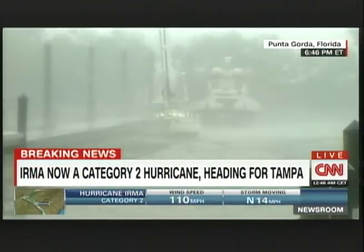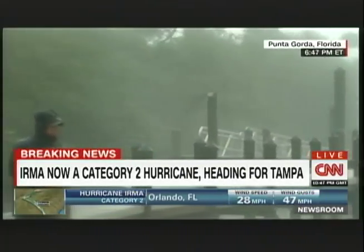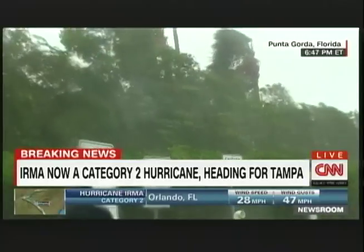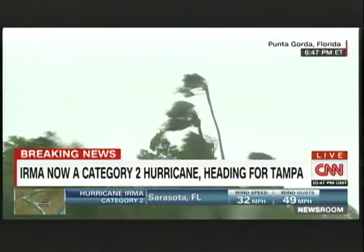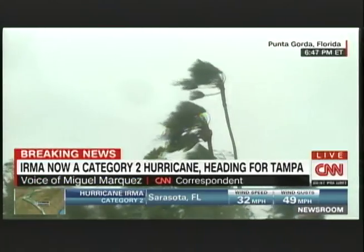If you look over here to the left, you can see that there's a sign that's just about to come off of a pole there. That's the power of this wind. And then look at the trees in here. These are some of the strongest winds we've seen so far. The palm trees are just perpendicular. They don't look very normal. It's amazing that these things can stay up and do fine.